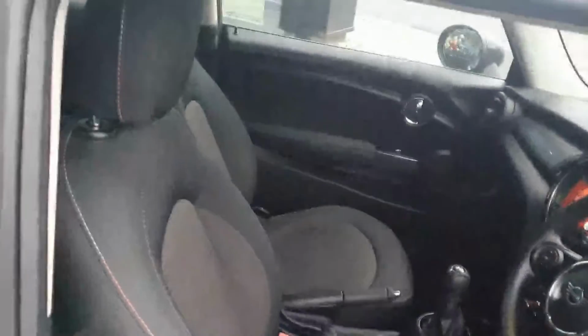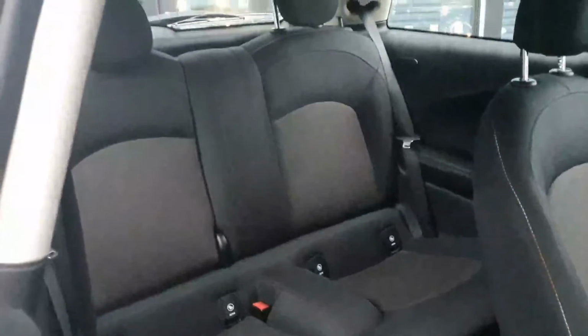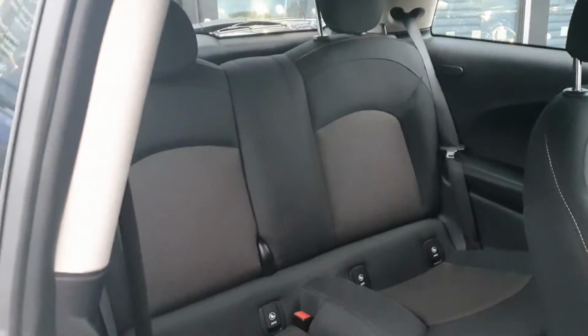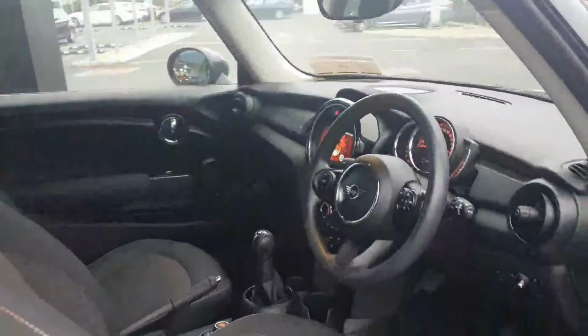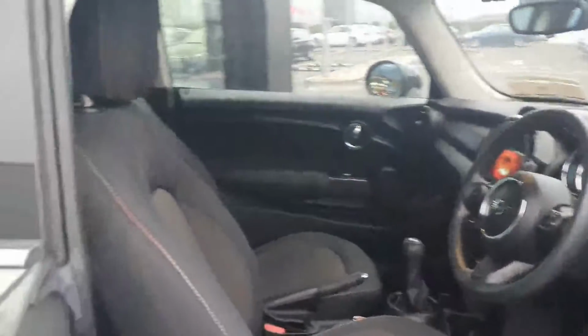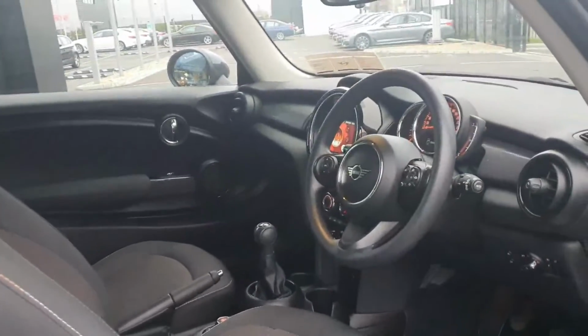Moving inside the car, starting off in the rear, you can see there you have your ISOFIX points in the rear, so you can fit a child seat, and you'd be surprised how much room there is in the back of this car. Adults can sit back there and you will easily fit a child seat in there. The interior itself is finished off in Mini's firework cloth upholstery.